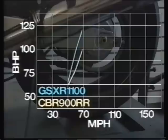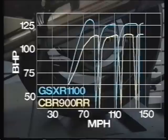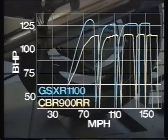Here then is a comparison of the gears. Through the gears then with both motorcycles, you can see there the Suzuki making miles more horsepower than the Honda all the way through the gearbox, right the way through to fifth for the Suzuki and sixth for the actual Honda.